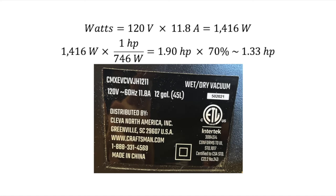So we can go ahead and plug that into the equation for watts and take 120 volts times 11.8 amps to get 1,416 watts. And if we multiply that again by the watt to horsepower conversion, it comes out to about 1.9 horsepower. And if we multiply it by an estimated 70% efficiency factor, we can determine that the shop vac is in the ballpark of 1.33 horsepower.